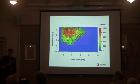So, yep. Yes. So given how agile bats are in flight and how well their echolocation works, why do they have trouble with moving wind turbines?